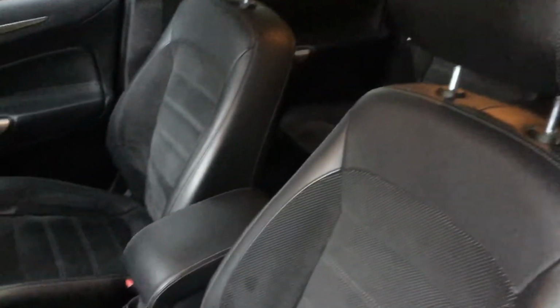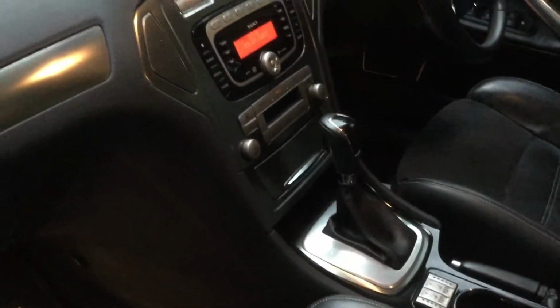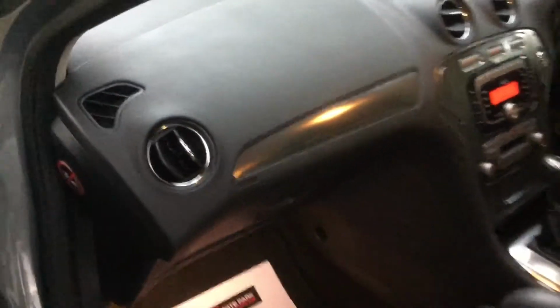You've got this kind of Alcantara, it's not cloth or anything like that. It's lovely, that Alcantara. It has a lovely suede feel. And then you've got the leather around the outsides. I mentioned the heated seats, automatic transmission. I think I mentioned the heated front screen as well. Lovely. So let's just pan around at the front again.